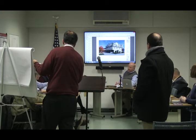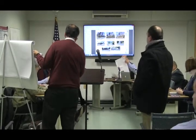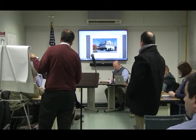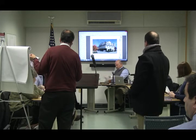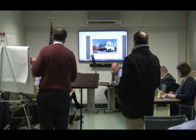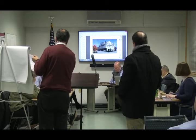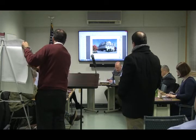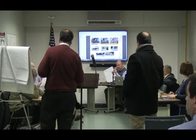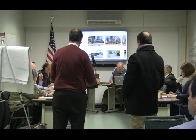Also, what we have done this time, even though the board had requested a 3D so they can understand how we were doing the roof and the building mass, we have provided one. We have a metal roof and stucco, and the base is going to be stone. You can tell we have the parking underneath the building as well. How many units here again? Residential units, total 8 units. And we have the bakery downstairs.